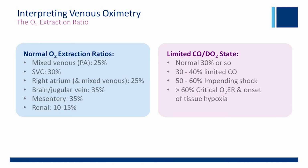Bringing the discussion full circle, here are the normal oxygen extraction ratios and a construct for interpreting a rising oxygen extraction ratio. Normal brain jugular venous oxygen saturations, which are most closely related to cerebral NIRS, are 35% or so. The technology of NIRS oximetry and the oxygen saturation that's generated is theoretically not identical to a jugular venous saturation, as some 20% of the NIRS-derived signal comes from the arterial circulation. The technology is discussed in greater detail in a separate podcast. That being said, the cerebral oxygen saturation has been shown to closely approximate and track changes in jugular venous oxygen saturations. The normal renal oxygen extraction ratio is 15% or so.